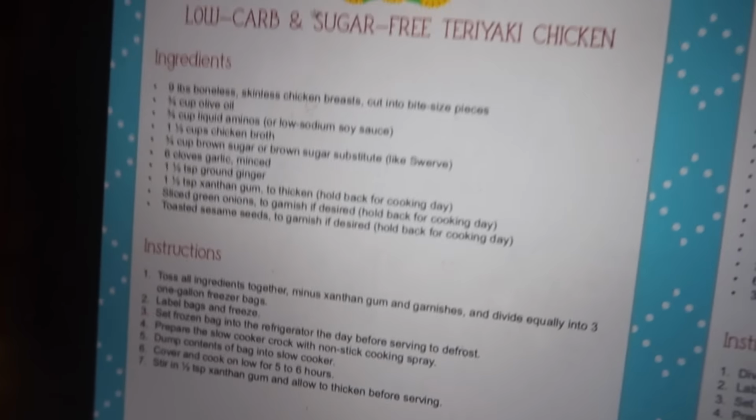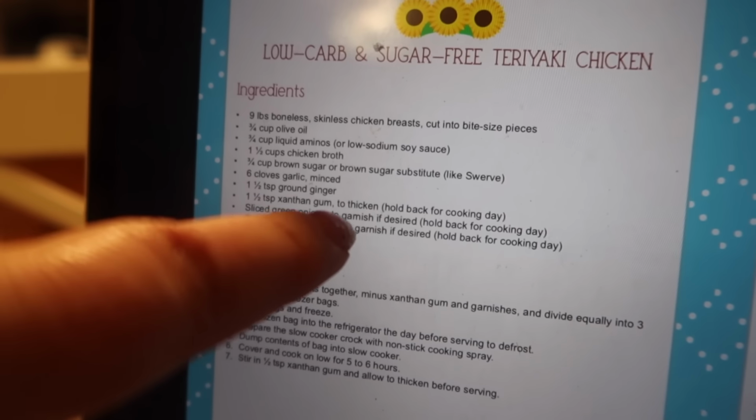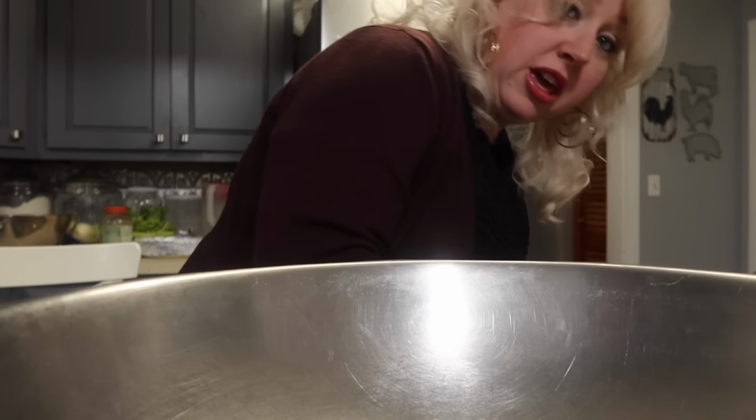So I'm actually gonna make a note on my bag. I'm gonna get some, and then on cooking day, I will add that in. But if you have it, you can add it in on your freezer meal prep day. And then we have notes in each recipe on items to hold back for cooking day as well. And that's also noted on the grocery list. First, I'm gonna add the chicken. And yes, we're using multiple stools and chairs, just like the good old days.